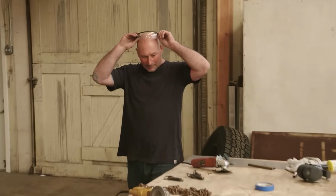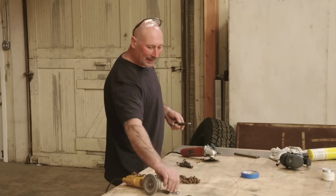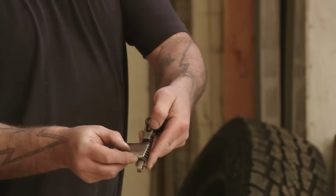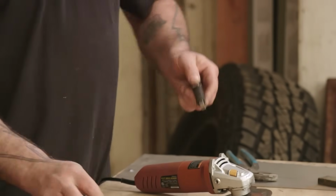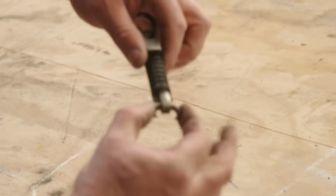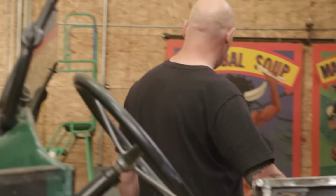So the whole key with these little spring clasps is cut out these pieces of angle that will be the receiver. They go in like a little blade. And then I'm just cutting this chain, which will be the eyelet that the top side hooks in. For my next act, I will attach hood hinge latches.